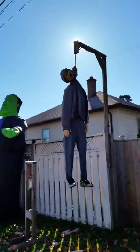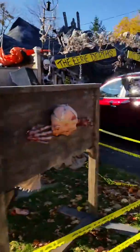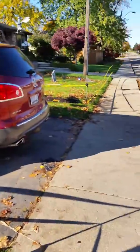We've got our stockade here with the guy in there, the hangman, and Frankenstein. So that basically summarizes the tour. Hope everybody enjoyed it.